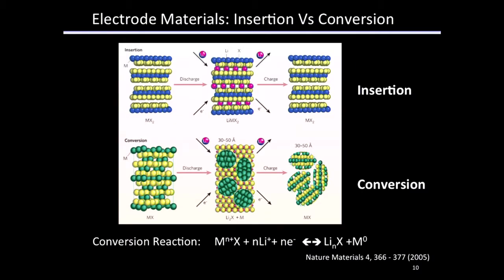Most current electrode materials are intercalation materials. As I mentioned, there is space inside this structure. The lithium ion can go in during the discharge and come out during the charge. But there is another kind of electrode material, conversion materials, shown here. This is the general reaction formula of conversion materials. It's a 3D transition metal compound. It reacts with lithium and becomes a lithium compound and a 3D metal.